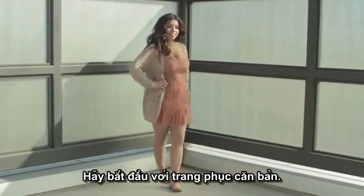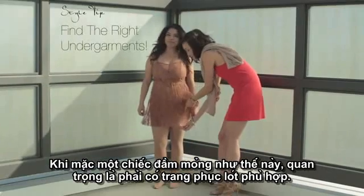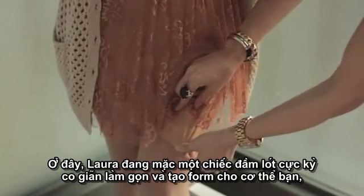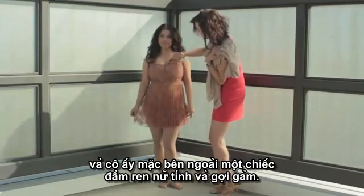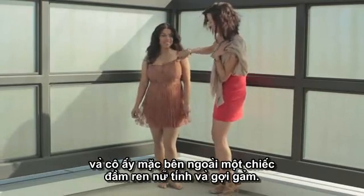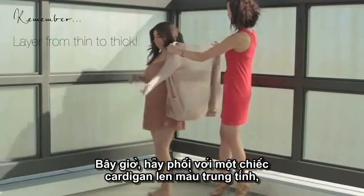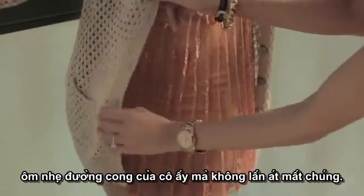Let's start off with the basics. When wearing a sheer dress like this one, it's important to find the right undergarments. So here, Laura is wearing a super stretchy nude slip that contours and shapes her body. Then we layered on top of this slip a girly and flirty lace dress. Now, let's layer this neutral crochet knit cardigan on top that simply skims over her curves without overwhelming them.